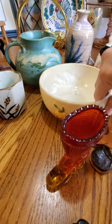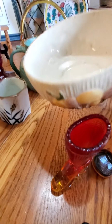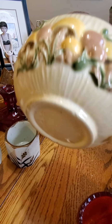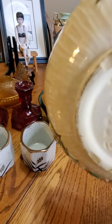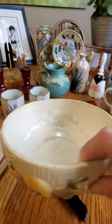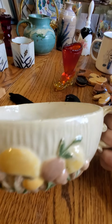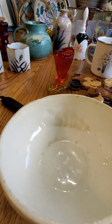I found this. It does have damage on it. There are a few chips. You can tell it was worn and loved, but it has mushrooms. It says Arnell's on the back, and it is a large soup mug. It has a very intricate handle on it, and mushrooms are just very popular.